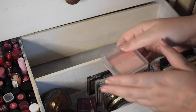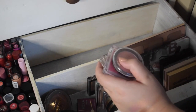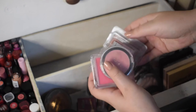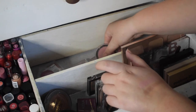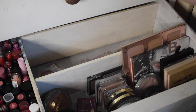And then I actually don't have a lot of blushes. Quite a little actually. I have a few more like testers that I got, and I'm just going to put all the blushes in the back here, because as I said, I'm not that much of a blush fan. I am getting into it more, but I only have a few.